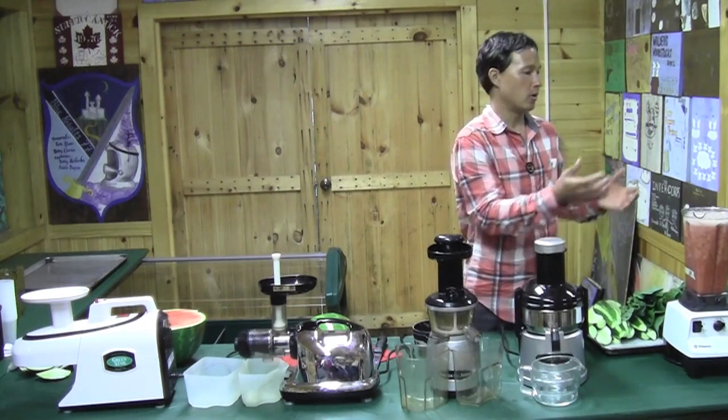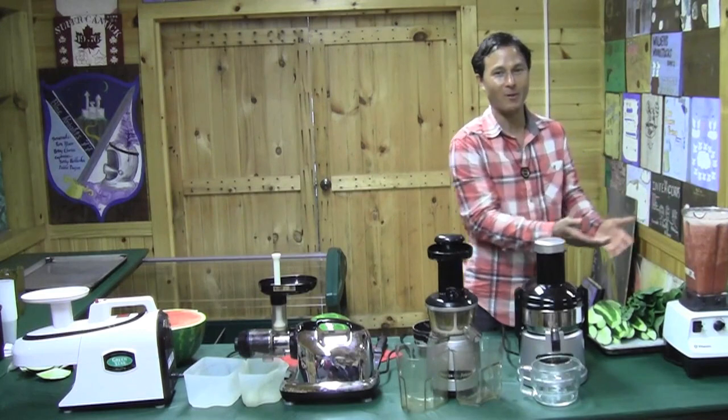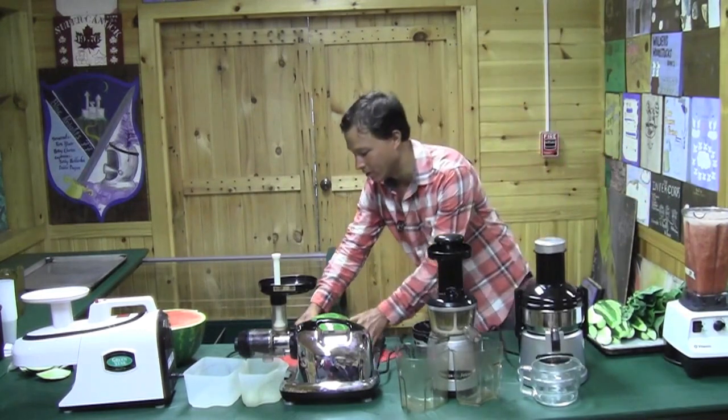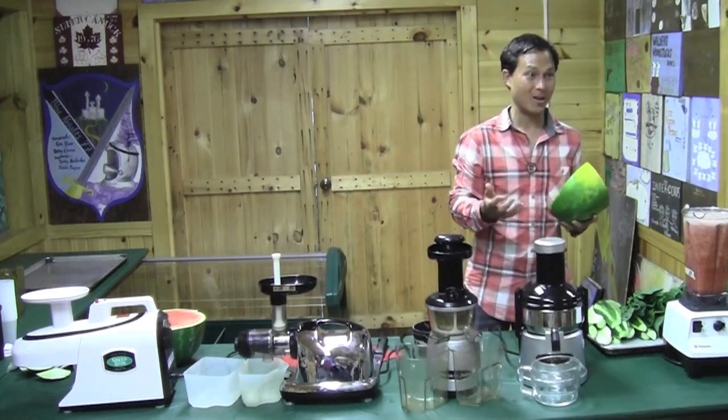Now, what's better, drinking a Coca-Cola or oxidizing your watermelon juice, right? You guys don't have to think about that, but what's better than blending? Well, it might just be good to eat the watermelon without doing anything, because guess what?